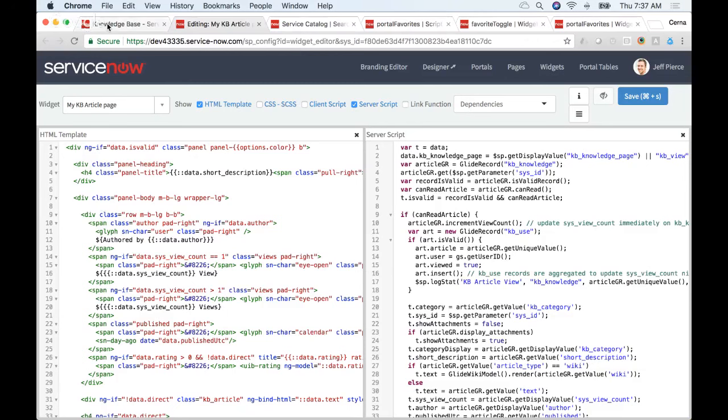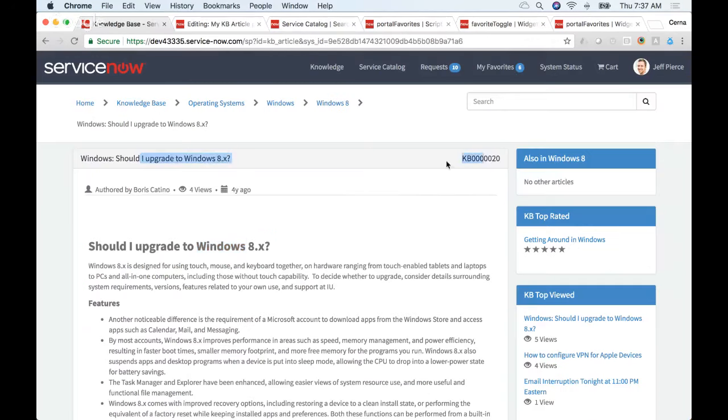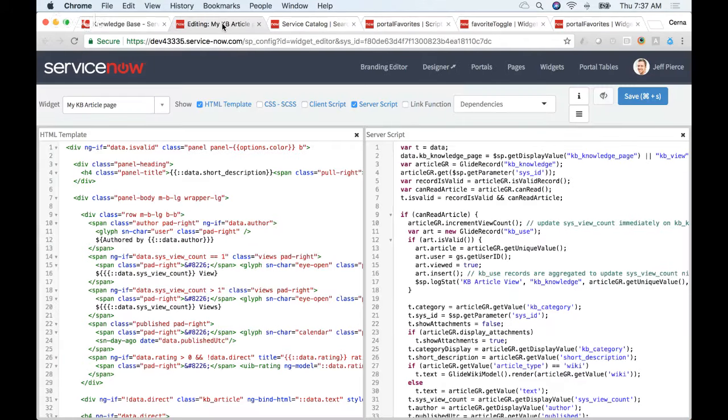If we take a look at our template, we can see that this space is kind of already being taken up here. So maybe in this area would be a good place to put it. So let's put it right inside this panel body element.